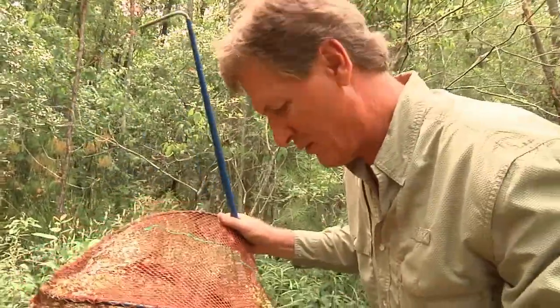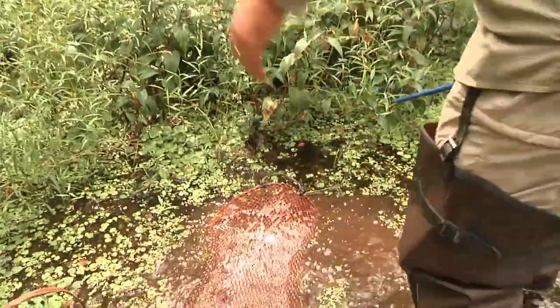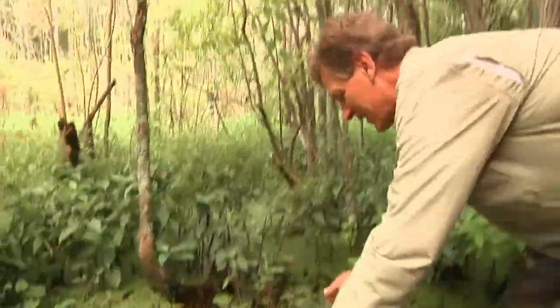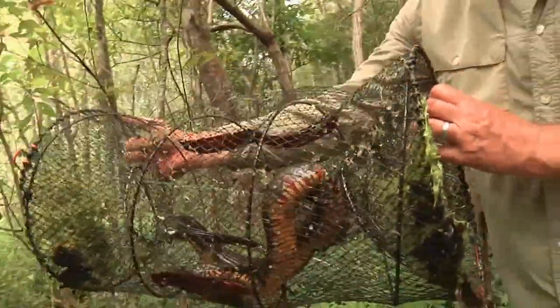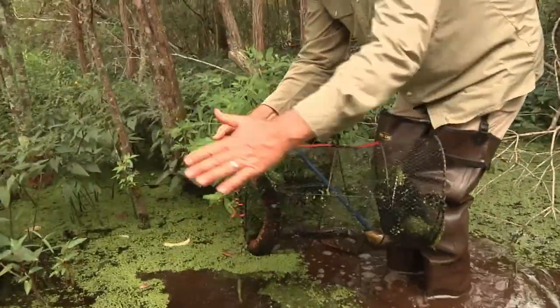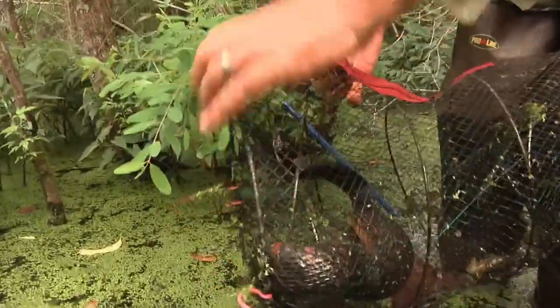Another fish, but no snakes. I see some movement in this trap. Another snake. Boy, that's a big one. Wow. Another banded water snake, but boy, this is a bruiser. This is about as big as they get. I bet that fish would like to get out of there. So this will be interesting.